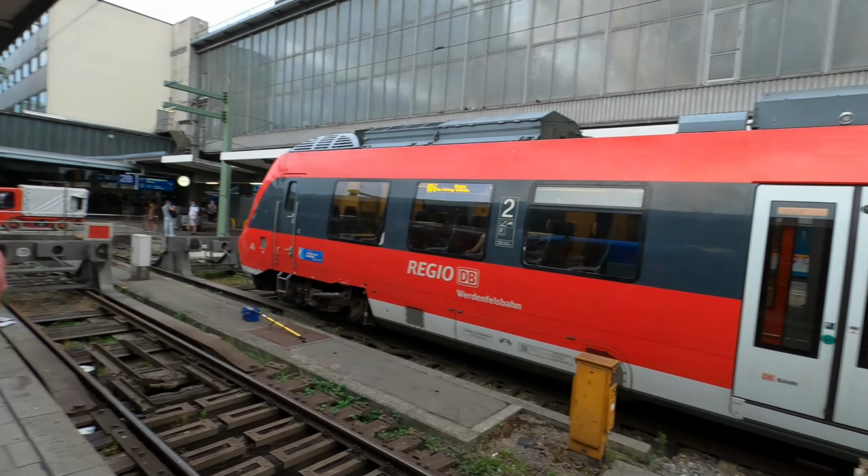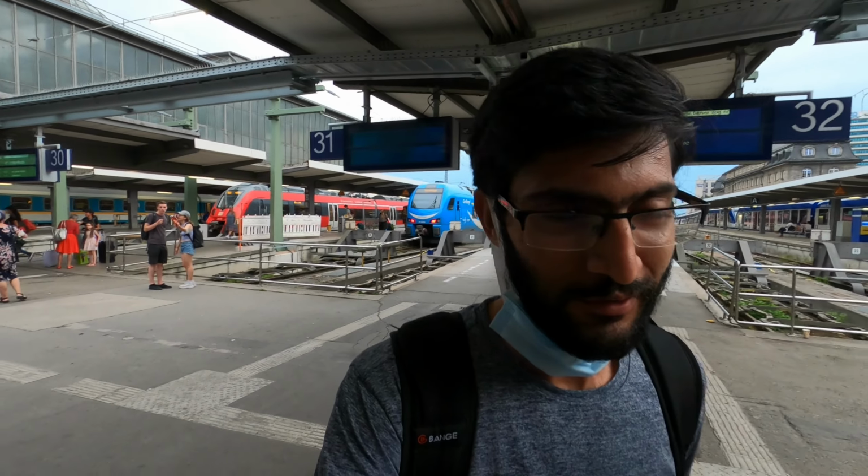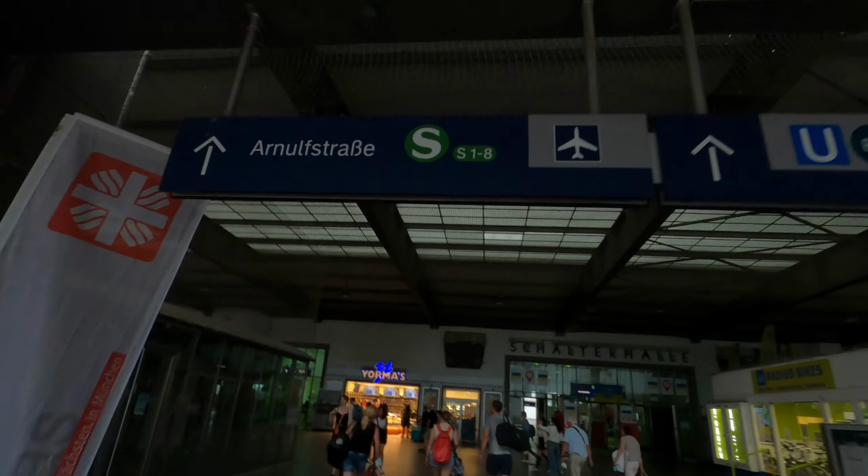I reached Munich, it's 8:15. The train was almost full. The first and third trains were full, the second train was not, and I had a place to sit. Currently I am going towards the S-Bahn, where I'll be going to Marienplatz. I have no idea which exit to take. I'm just gonna go out and then figure it out.